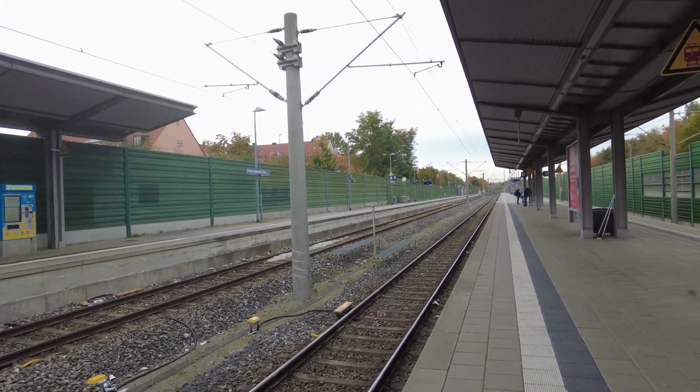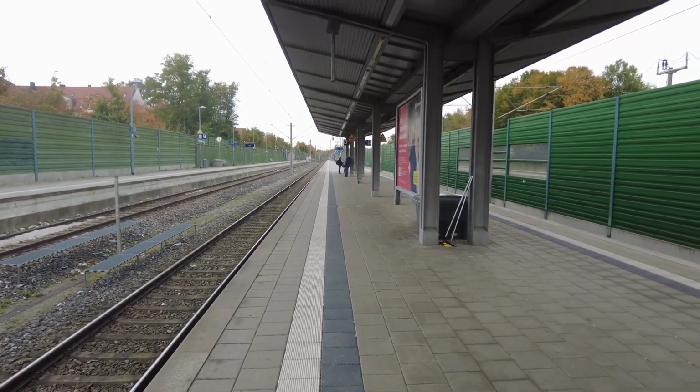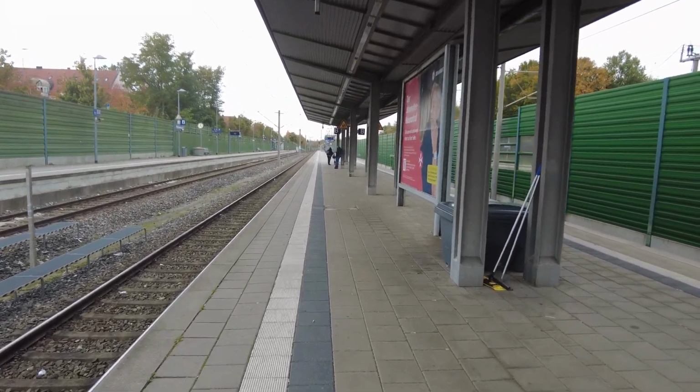Yeah, it's a relatively big station. It's a terminal station for the S-Bahn, but that's by far not everything that's going on in Petershausen. Okay, that's it for this one. I hope you enjoyed this little excursion to Petershausen. End of the line part, I don't know, I have to look it up. I will now board the train and go back to Munich.